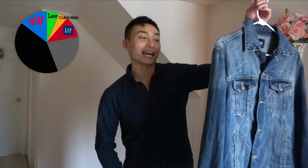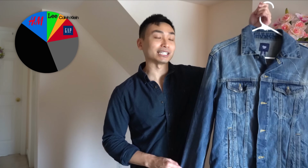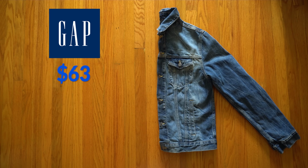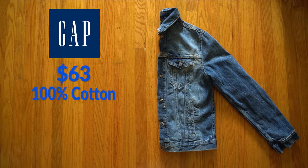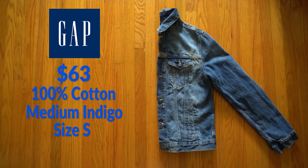Now the third most popular denim jacket brand according to you guys, and that is the Gap Icon jacket. I have to admit, Gap makes some pretty damn good denim jeans. I do own a couple pairs from them, but let's see if their jacket is any good. This jacket retails for $63. It is made from 100% cotton. The colorway is called medium indigo, and I got this in a size small.